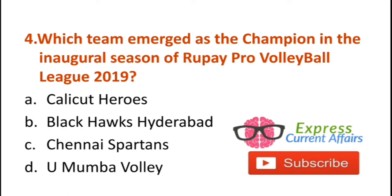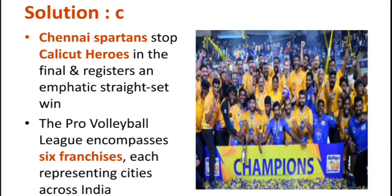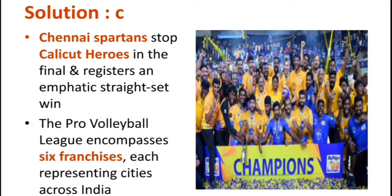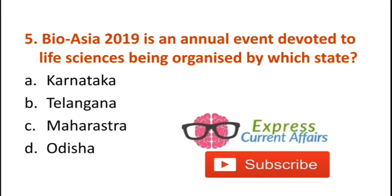This is the first ever RuPay Pro Volleyball League, and Chennai Spartans won the championship, defeating Calicut Heroes in the finale. The 2019 edition has 6 franchises. You need to remember all the 6 teams which participated, very important. The remaining 2 teams which I didn't mention are Ahmedabad Defenders and Kochi Blue Spikers. And you need to know the number of players required to play volleyball in each team. It is 6 players.